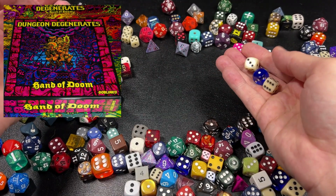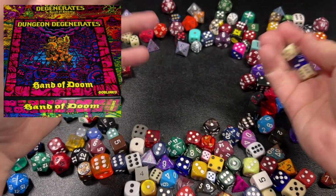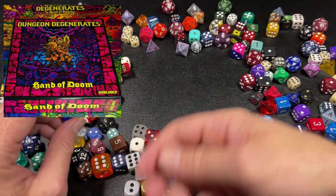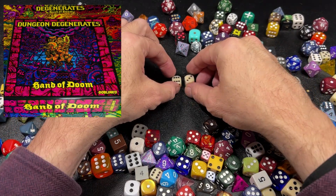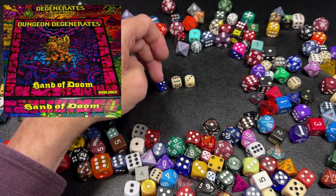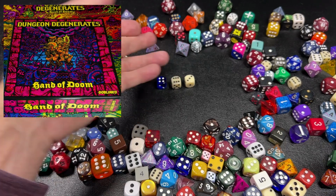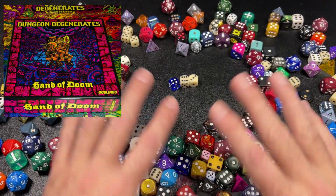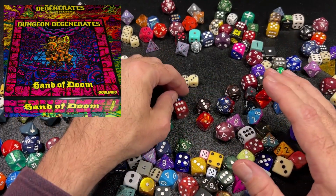Let's say you were scaling down a cliff and you needed an agility test, and your agility was 8. And you rolled a 9 there, so you actually missed that. However, the highest value would give you the degree of your miss, a 1 being a terrible miss and a 6 being a near success or something like that. So I don't know. That's just a great system. I love that system in Dungeon Degenerates, and I would like to see that system used more.